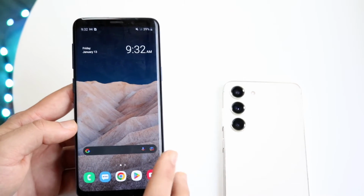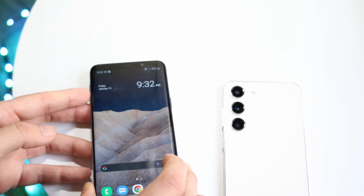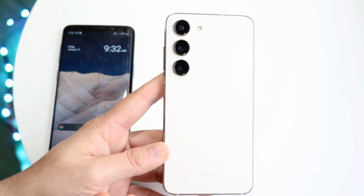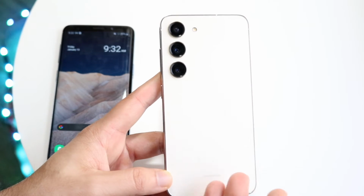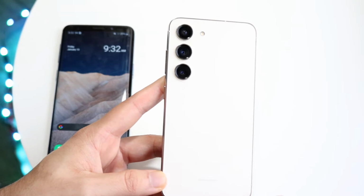This phone is completely outdated, so there isn't a really big reason to buy this particular phone anymore, if I'm being honest. With the Galaxy S23, this phone is just getting started. It's just getting started with software updates, so it's going to be supported for a long, long period of time. So from that perspective, that kind of covers it up there.